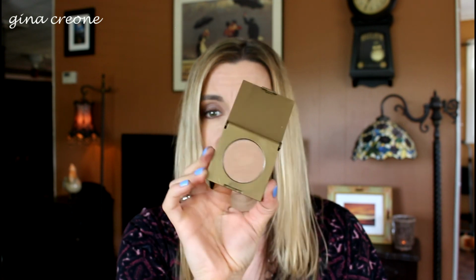Okay, hello. They have a bronzer. This is the Park Avenue Princess, the one that comes in the trio palette with a highlighter and a blush. But this actually is just the bronzer. Okay, how cute is that? And it's like this metallic, textured cover. Oh my God, that's so cute.